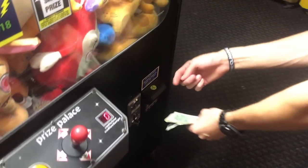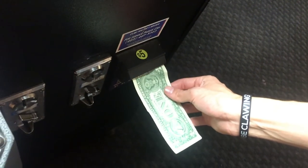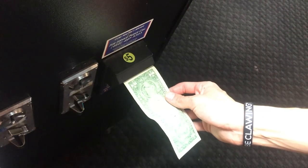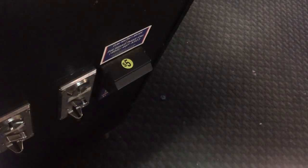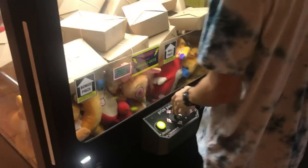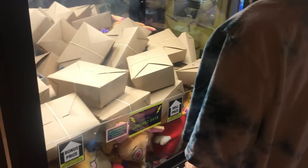I have some money on me now. I'm probably gonna have to go hit the ATM in the mall though. Yes, sir. So let's insert $5 here. Two. One. Two. Three. Four. And five. All right. And we are good. Heck to the yes. All right. Our first victim. And this is $5, so I really hope that I can win something with $5.